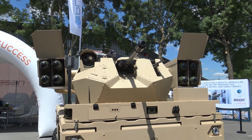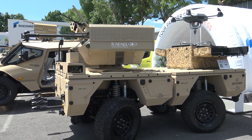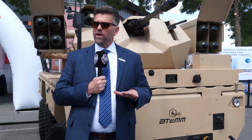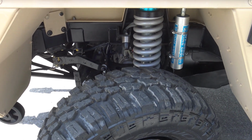It is a skateboard chassis of an EV. There is a massive battery. There are electric motors. There's a battery management system. There's steering components. There are differentials. Everything you would have in an EV is behind me. This all-terrain electric mission module performs exactly like an electric vehicle does.